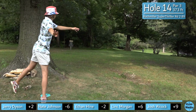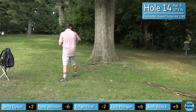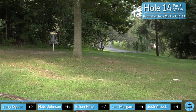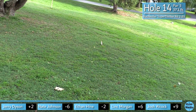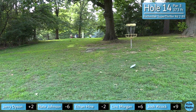Yeah, just a little zone hyzer from me. Spin it up there. Checks up right in front of the basket. Excellent shot. See if Josh can do this. Josh actually kind of went deep here, so he's got a little more hyzer. Kind of has to skip it back, and he does a decent job of it until it picks up. No, and then it rolls. Yeah, super unlucky. So he's going to have an uphill, probably 50-footer from there. Really tough break.